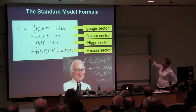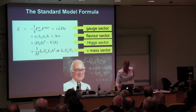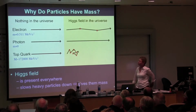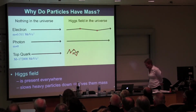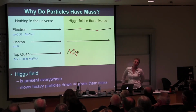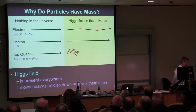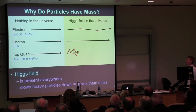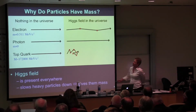You don't need to read or remember this in detail, but then there is this extra term for which we had no evidence. But we knew it needed to exist, because the problem was that the universe, as we had it without the Higgs boson, didn't make any sense. The problem is, if there is no Higgs field in the universe, then all particles have the same mass, and in fact they have no mass.